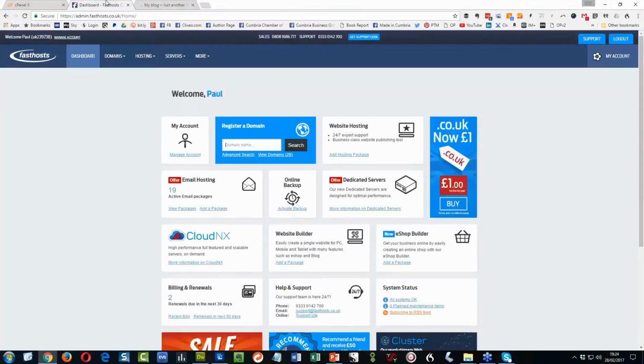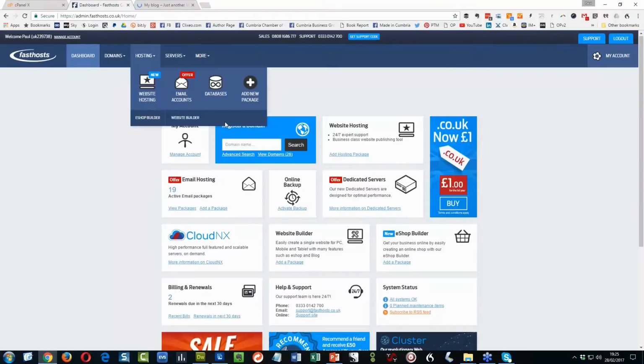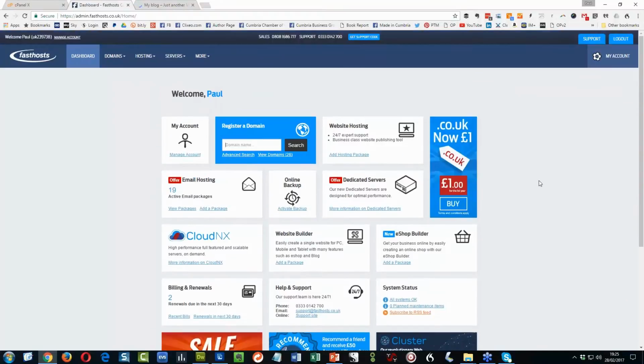Let me explain how that would work. I keep all my domain names... If you've got a domain name and it's somewhere else, this is what Sandra is asking. What if I have a domain name but it's with 123reg or GoDaddy or something like that, and I want to put my hosting on SiteGround? Okay, that's very easy to sort.